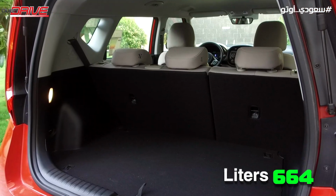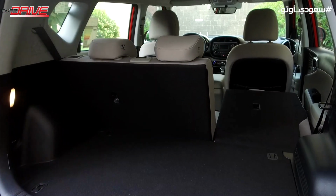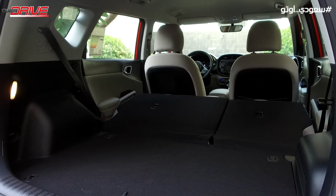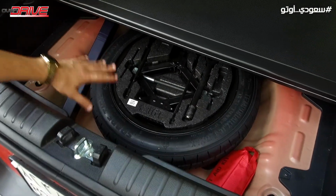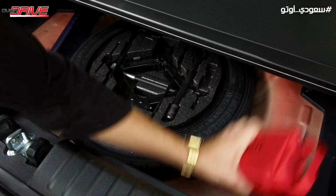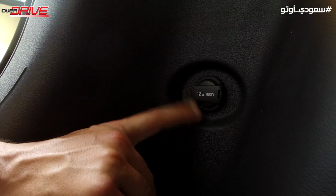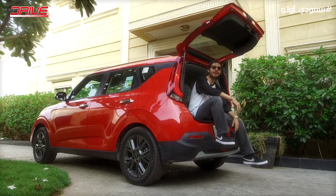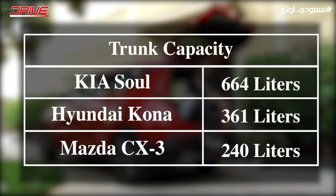The area of the trunk is 664 liters, and when you fold down the rear seats, 60/40, you get a lot more space, and you can even fold them down completely for even more space. You also have this partition on the floor of the trunk, which gives you the spare tire and the jack and the emergency triangle, and it also has a first aid kit. On the side of the trunk, there's a 12-volt outlet with 180 watts for charging. We made a comparison between the Kia Soul and its competitors in terms of luggage space, which will now appear before you on the screen.